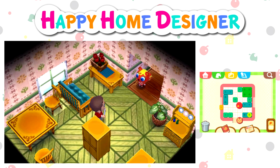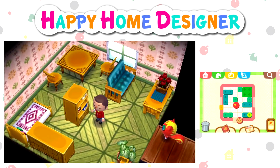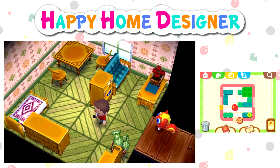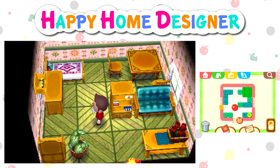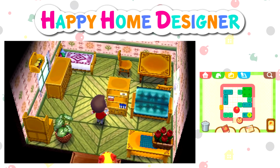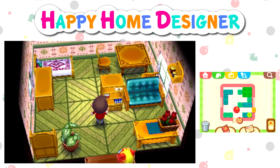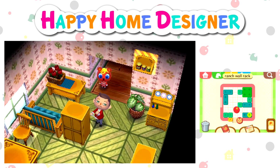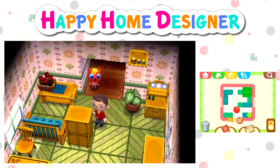We're missing, like, a rug, but that's fine. Also, I'm not a big fan of how there's not a lot of room there. What's this? The bookcase. Bookcase would go well next to the sofa like that, actually. Yeah, I quite like that. This is alright. Let's add the wall rack. Just there, really. Next to the... No. Let's put it up there. Above the flower. Yeah, that's good.